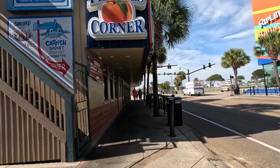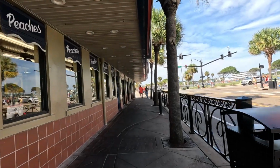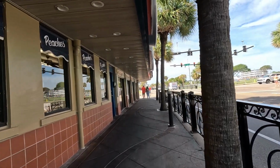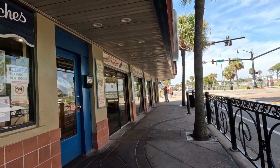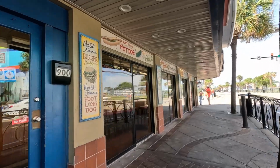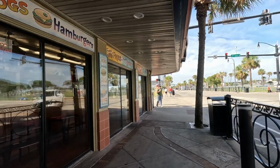Peach's Corner, which is an icon here in Myrtle Beach. It's been around since 1939. They've got food and drinks. I know some of you have said they've got good hot dogs, but they've got fish sandwiches, world famous footlong dog, corn dogs, hamburgers, all that good stuff.